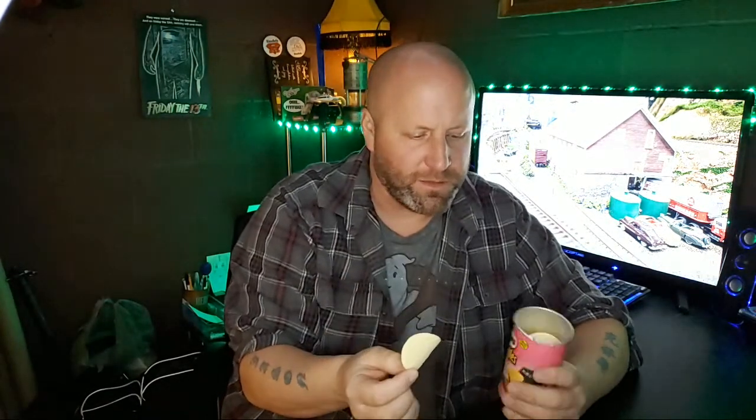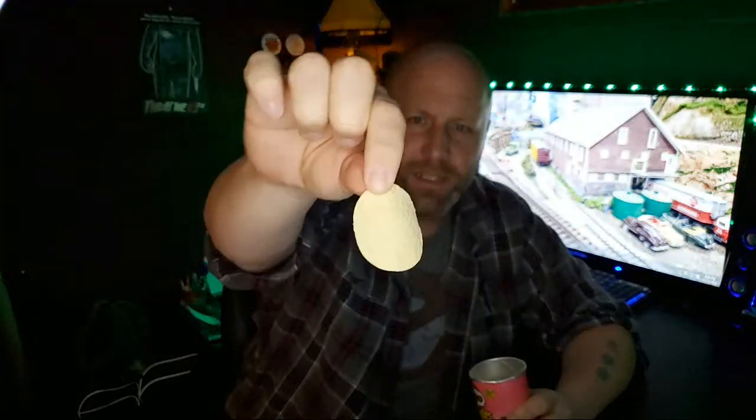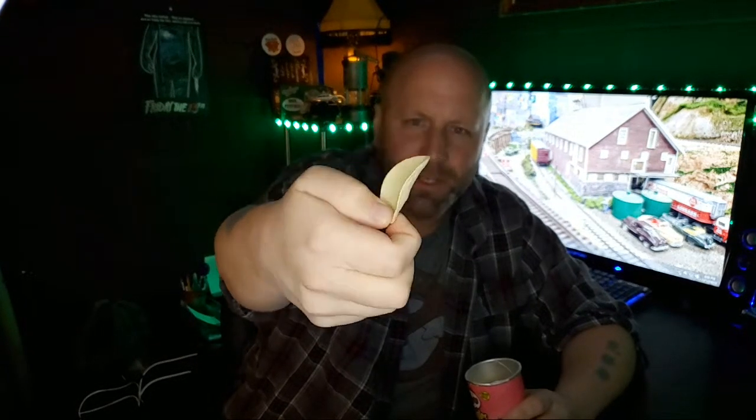Well, smell-wise, it smells like Pringles. It doesn't smell like eggs, thankfully. Yeah, I gotta change the one setting here. Okay, we're good now. So these look actually a bit smaller than your regular size Pringles. It's almost completely round, except that it's curved.